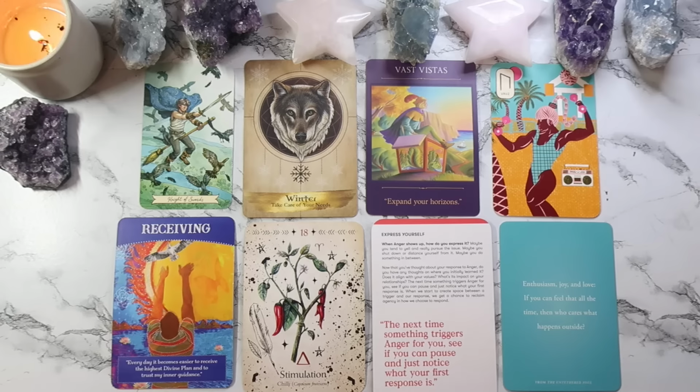We do have the stimulation card, and it says chili. We have the number 18 here, and when we reduce that in numerology, it becomes a 9. And so I'm also thinking that this pile is going to be experiencing the completion of certain chapters in your life. You're going to be moved into more aligned and divinely aligned experiences for you. You could be closing out an old chapter that has more to do with your past and who you used to be. And again, I feel like you're going to be moving into vast vistas, new horizons. So yeah, this is going to be a very stimulating time in your life.